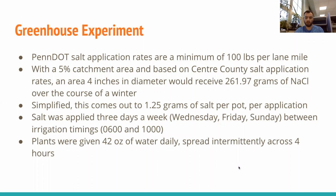And I had the irrigation system set up to go off intermittently. It was set to give off 42 ounces per pot daily, but the timing wasn't consistent. I wanted it to simulate rainfall instead of one big deluge, which honestly would have caused the pots to overflow. So it was a little bit on, a little bit off, and that was spread out over 4 hours. And the salt was applied in between that time, usually towards the end, right around 9:10. I wanted it to be able to soak into the soil, but not run out completely before the day was over.